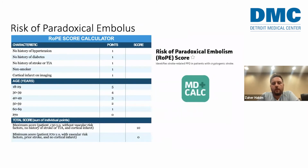So here we talk about a score. It's called RoPE, or risk of paradoxical embolism. It will evaluate the risk of paradoxical embolism in each individual. As you can see, it depends mainly on the age of the patient. If the patient is less than 60 years old, he will get at least 2 points. The maximum score is 10.